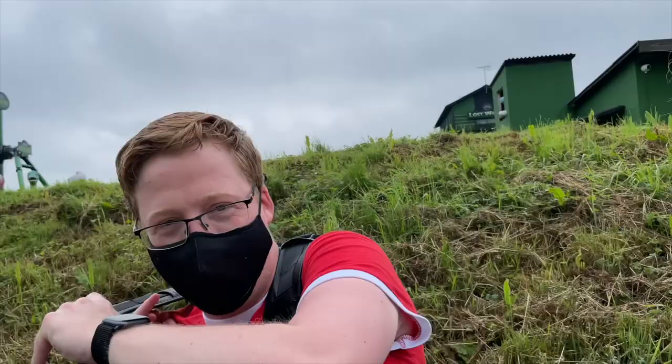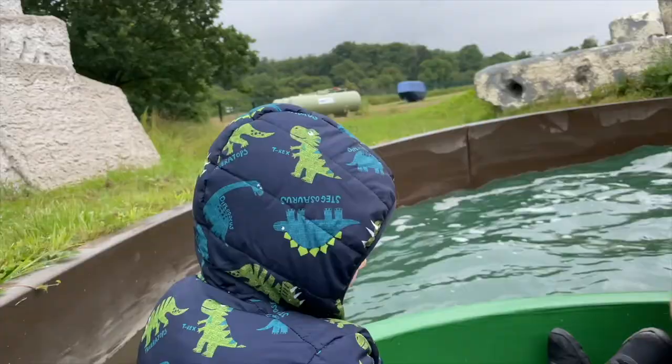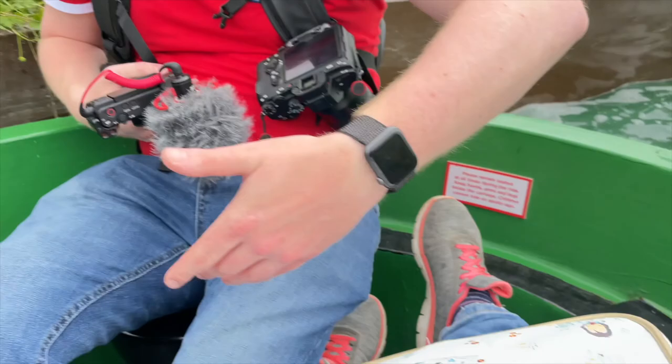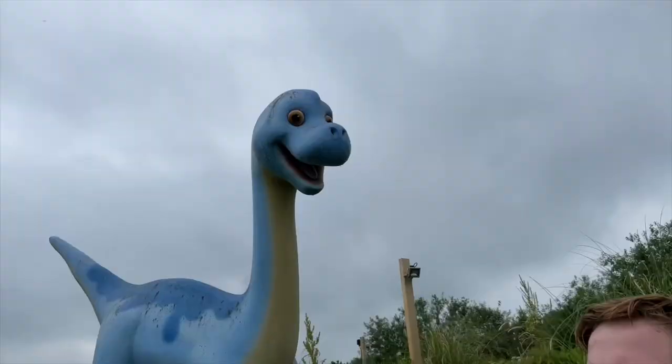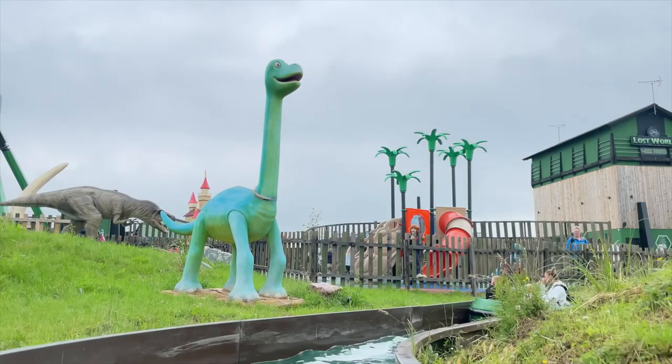So the camera battery just died, didn't it? Yeah. So we're now on a phone. Look how happy these dinosaurs are. Ollie, is this a good ride? He's got his hood up because he thinks he's getting wet. Can we just appreciate the leg manoeuvres? I've got my legs up this side, Ollie's got his legs up straight down the middle. Because nobody wants wet feet. It's literally Arlo from The Good Dinosaur. He looks happy. He's like, I've got a stick.